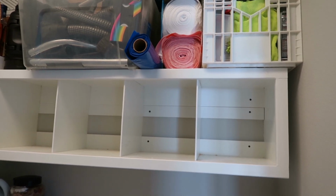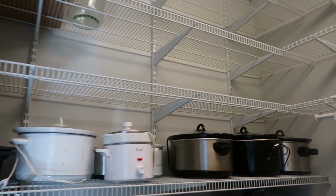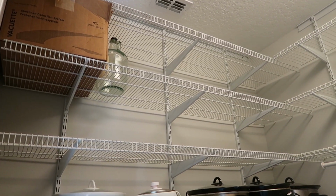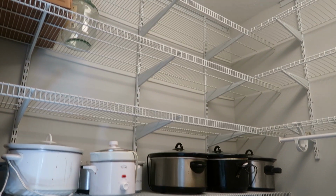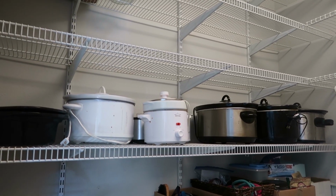Okay, gotta find something else to put in here. I don't know what's next. I might just do the not food stuff, but the kitchen appliances and extra pots and pans and stuff next, just to get this wall done. I don't know, we'll see.